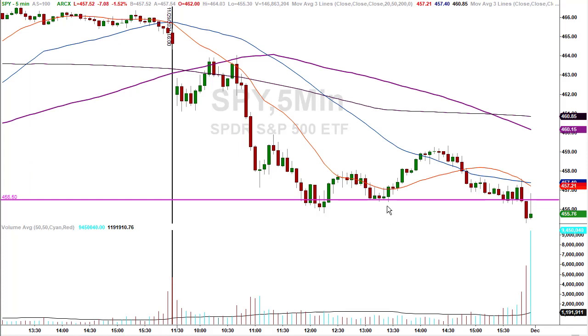456.50. And there it is. There's your morning low, a retest, and then they gave it up into the end of the day, but you could see how important it was. Bull-bear battle, bull-bear battle, bears win at the end of the day.